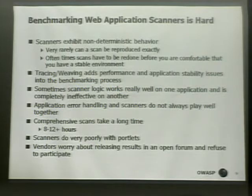I haven't had good experience with portlets. I don't know if anybody here has scanned a portlet-based application. Actually, the results are unusable. What do you attribute that to? I'm not sure. Probably somebody else in here might know. We're trying to figure it out, but they just fall over. I was going to try to test a portlet application for this presentation, but it was not possible to do.